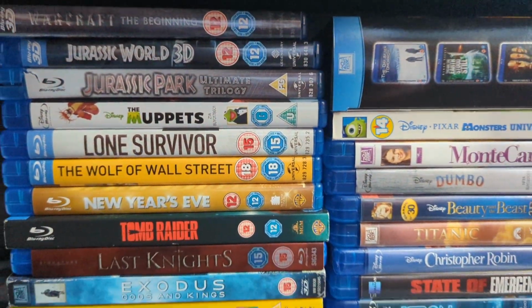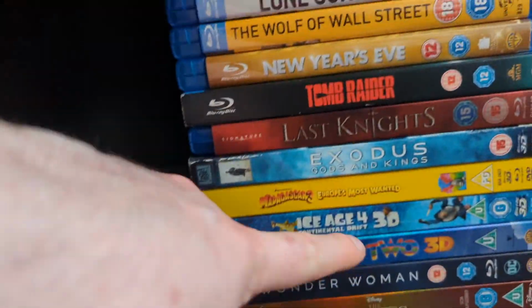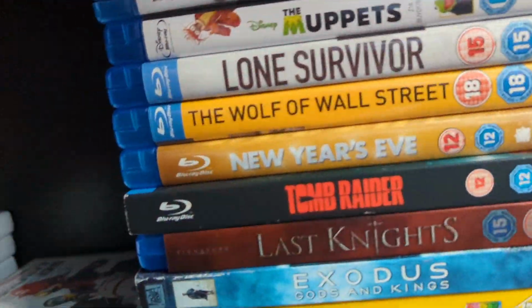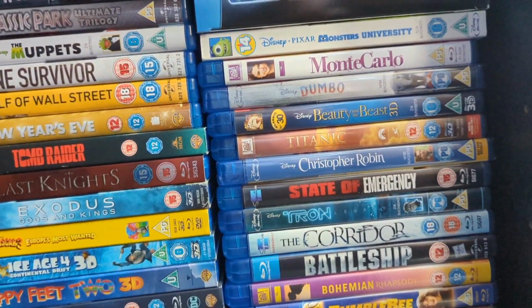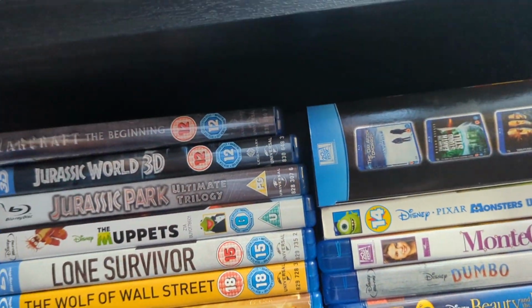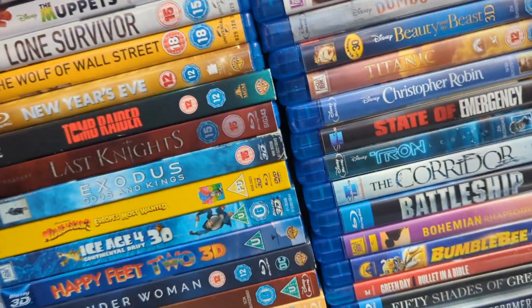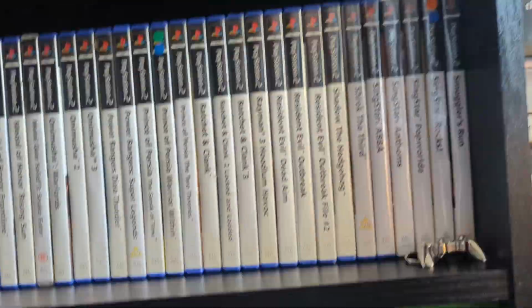And then some Blu-rays there. I've got a lot of these 3D Blu-rays. Some of them are game related, like Tomb Raider and stuff. But if I come across 3D Blu-rays, I'll pick them up, because it's got some Jurassic World ones up there. I really enjoy watching stuff in 3D. And I've got the Blu-ray 3D player, the Blu-ray TV, when it was all popular, so I might as well.